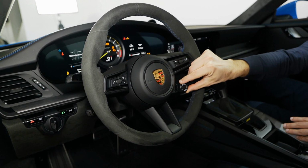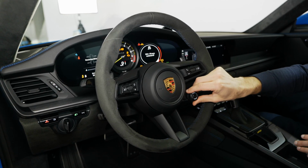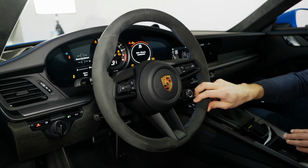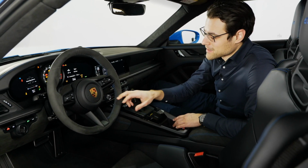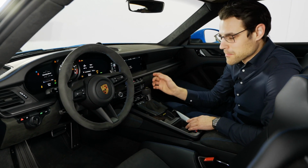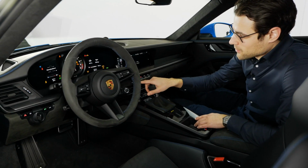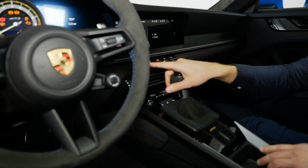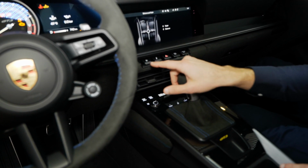Drive mode selector is very important here. When you have the PDK, of course, you can go to the track mode, and also the ESC is turned off, for example. Unless you go for the manual, then most of the things you control with the manual gearbox and also with the clutch. Here in this area you have some hotkeys, for example for suspension settings, or for putting the car up and down.